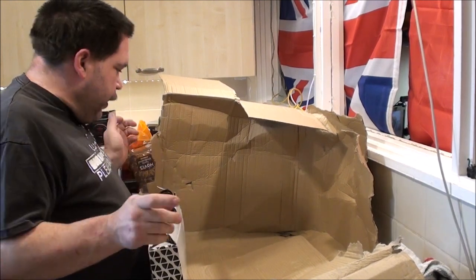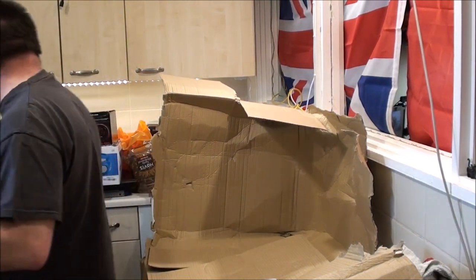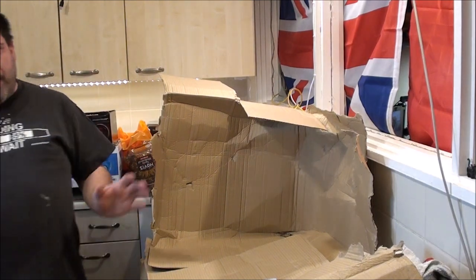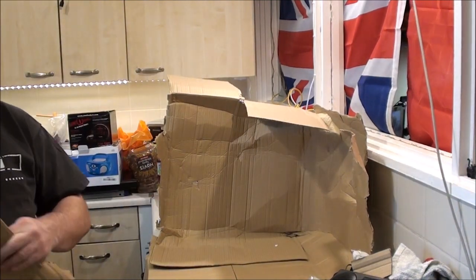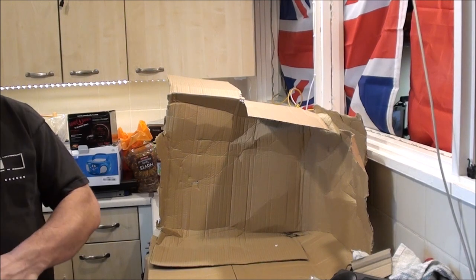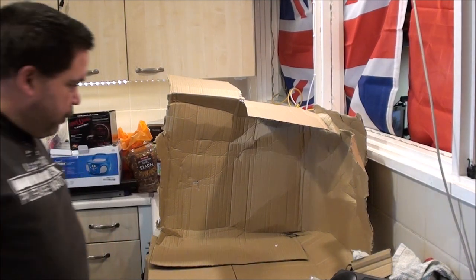I'd love to know how, at these factories, they manage to pack everything so nicely in a box. And yet, as soon as you get it and open it up, it never, ever goes back in the box. Can't even take this cardboard downstairs yet because the recycle bins are both full.